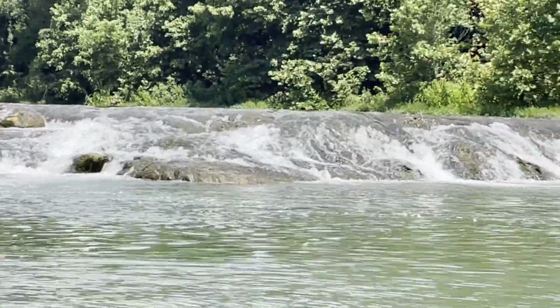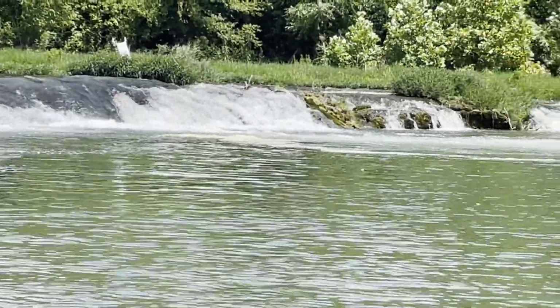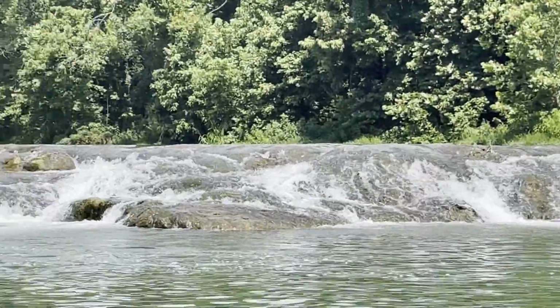So yeah, I'm glad we ported around this. It's a pretty huge drop, and unfortunately there is the sinkhole. So pretty sketchy stuff. Better be safe than sorry.